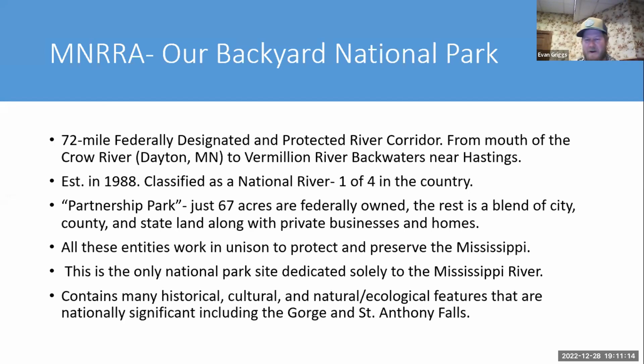72 miles of it are federally designated and protected from Dayton, Minnesota, the mouth of the Crow River, all the way down past Hastings to the Vermilion River backwaters. It was established in 1988 and it's classified as a national river. It has recreation area in the name, but it's not technically a designated or classified recreation area. But as a national river, it's only one of four. That's pretty dang cool.